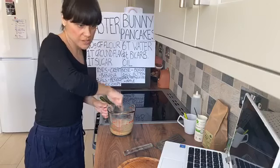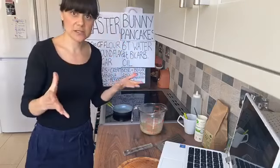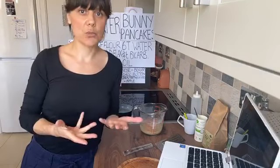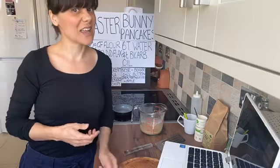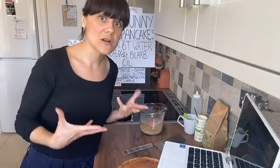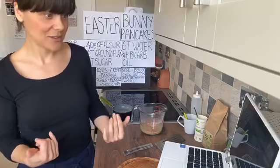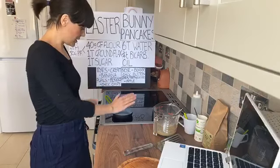Okay, so whilst that is thickening slightly, I'm going to ask you guys if you have any pancake concerns. When you make pancakes, what happens? Is it that the first one always burns? Is it that they don't stay together? Is it that they're not fluffy enough? What is it? Or are you all pancake experts? You might be. I don't know. Let's see. I've got the pan on here and it's warming up.